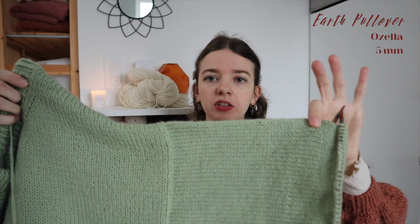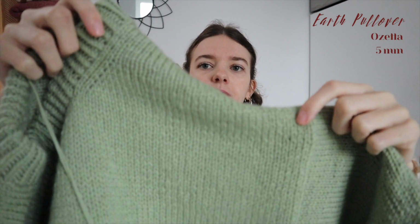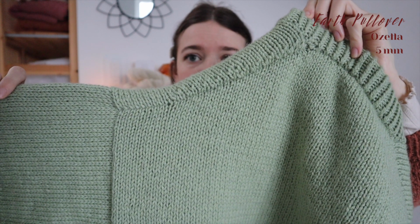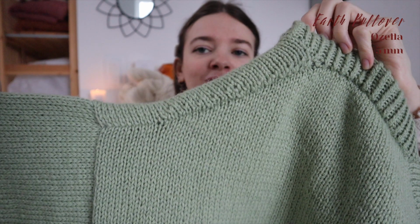I did try this on and yeah, I'm not sure how it's going to be when it's finished, also because I haven't done a whole sleeve yet. But here you can actually already see when I'm holding it up. And I'm very curious to see how this is going to adjust the shape or if it's going to be better or worse. But honestly, she is a very experienced pattern designer, so I'm just going to trust her judgment and hope that it turns out well.